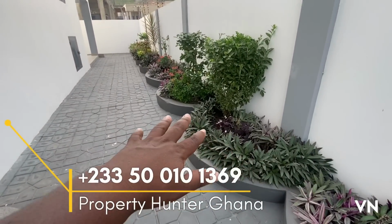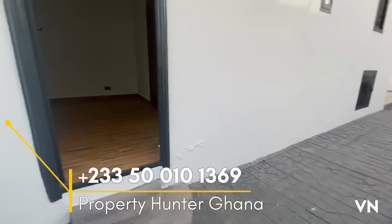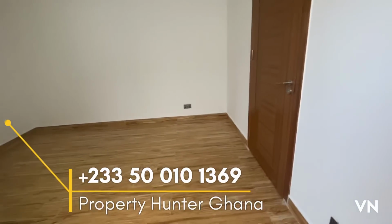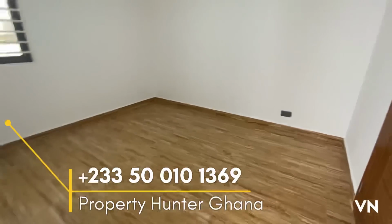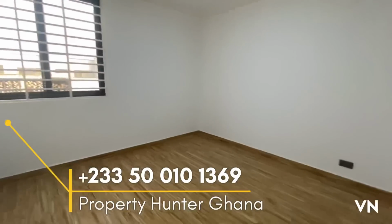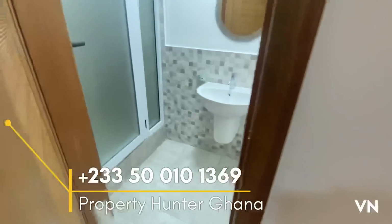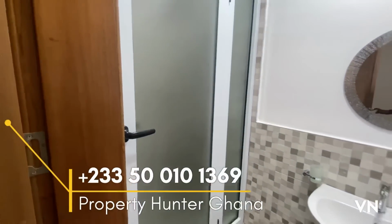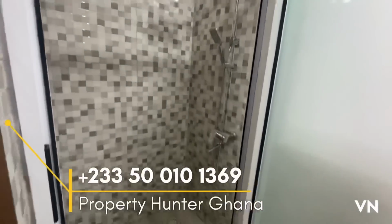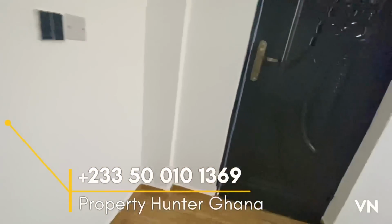So you have very nice garden space here, and the plants have been done very nicely. And this is your boys' quarters. Huge boys' quarters. The room is very large for a boys' quarters. Anybody you have who wants to come and help you in this house will have ample space to lodge. And it has its own bath. So that's the bath with a frosted glass. You have your huge shower head here in your throne. So the boys' quarters, very good space.